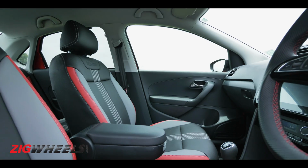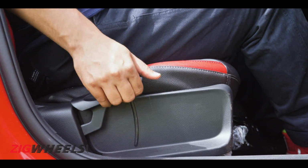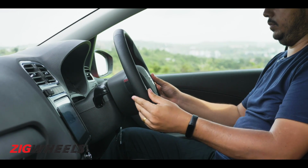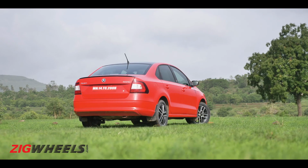The seats are nice and supportive, but we could do with a little bit more side support. The driver's seat adjusts for height and the steering wheel adjusts both for height and reach, so you are able to get a nice driving position, but that has been something that's been fairly standard in this platform.